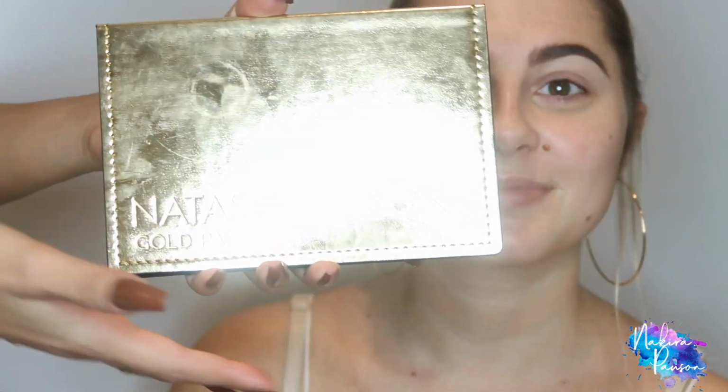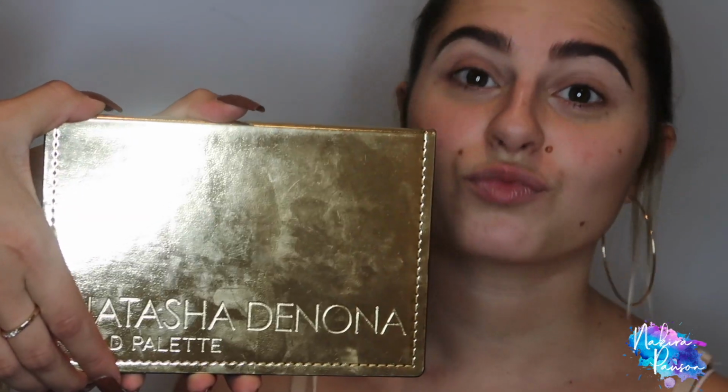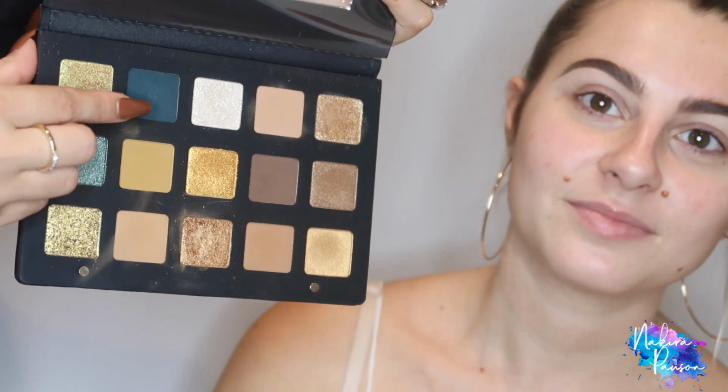Since she got this palette for Christmas too, I'm gonna use this palette so that if I do a look and she likes it and she wants to recreate it, she can. She wanted me to do some color on her, so I might go with the teal that's right here. But I have to think about what to do in my head. So I'm just gonna start.